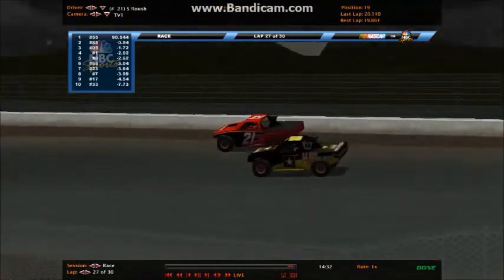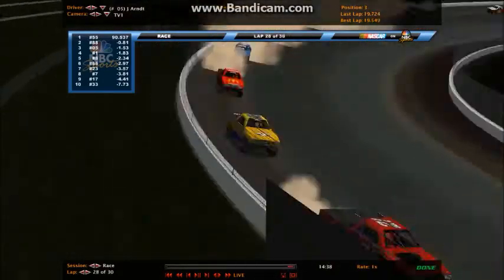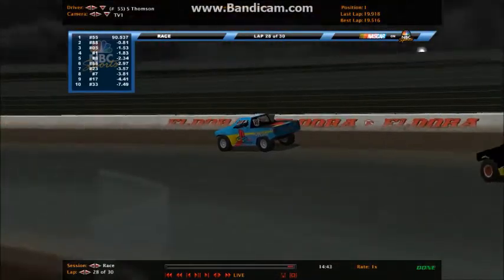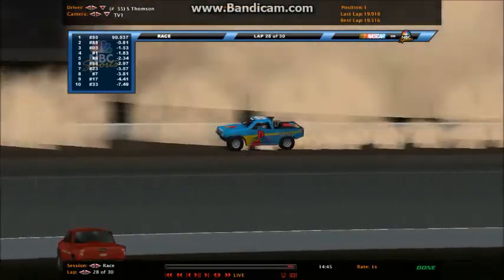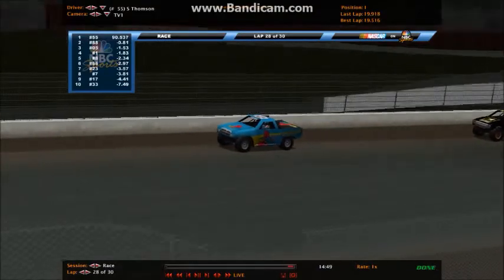I don't think we're going to catch any more lap cars. Ryan Griffin needs to get by Scott Roush as quickly as possible. Dives it in there. Short track move. Dive bombing it in there, trying to cut the corner and get a good run off the exit. Stephen Thompson has definitely lost a little bit of ground. That damage is definitely affecting him. But there's only 2 laps to go here at Eldora.